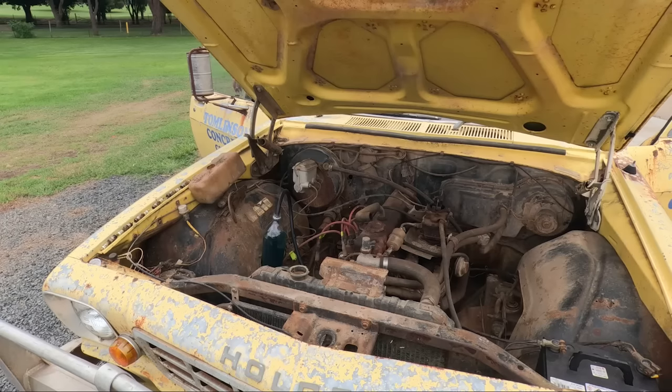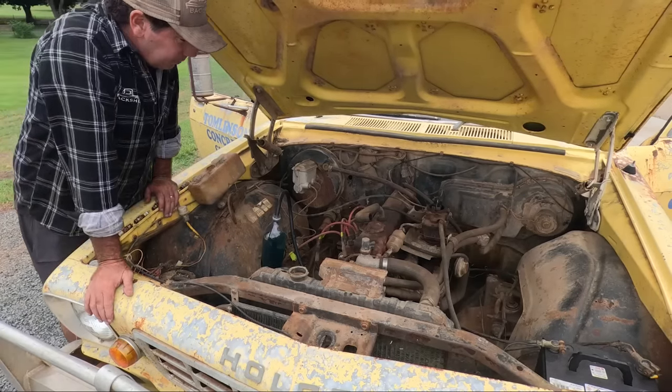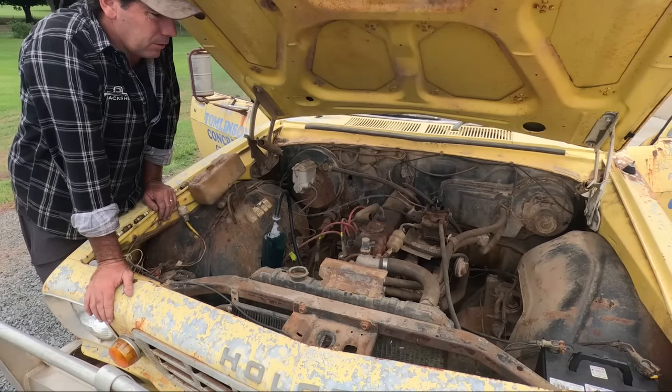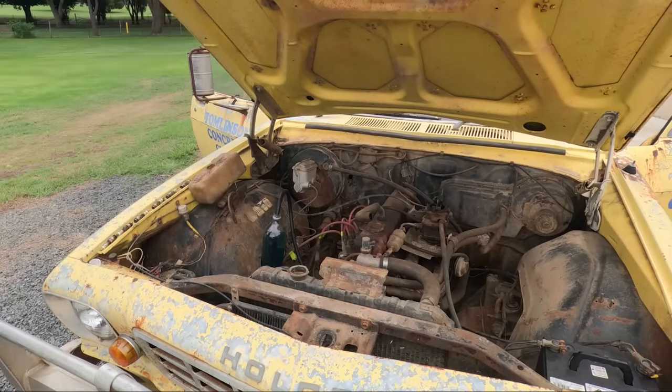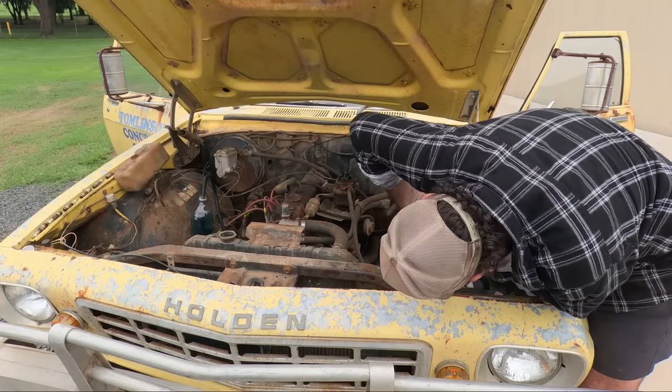Didn't even kick. Just gave one little bang and that's it. I'd say we've just got massive voltage drop with those stupid cables. Let's see if I can tighten this one up a bit first.